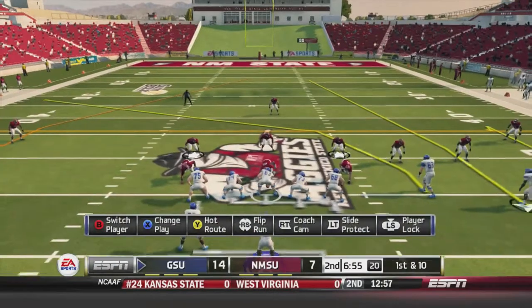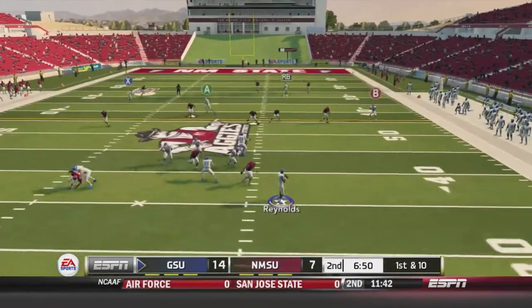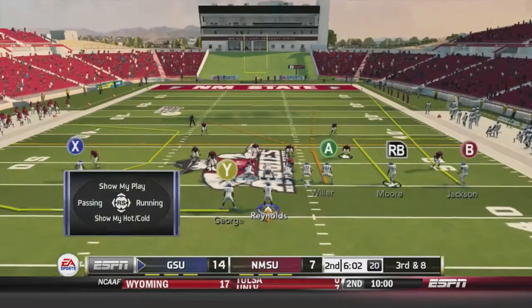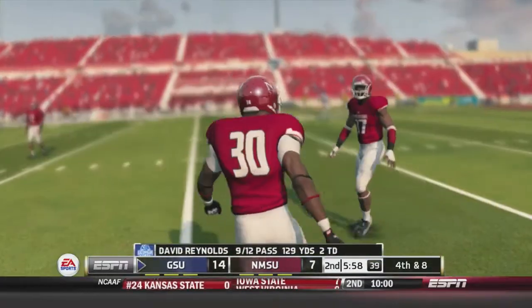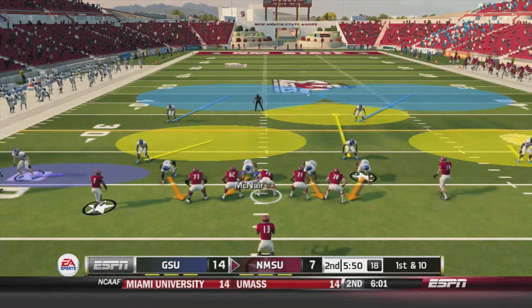He didn't look like he got the first down, but they give him 2 yards and the first down there in a favorable spot for Georgia State. Reynolds on 1st and 10 fakes the handoff, scrambles out of the pocket a bit, and gets hit and fumbles the ball. It's picked up by Lamont George, though, and Georgia State retains possession. 3rd down and 8. Reynolds back to pass, firing to Mark Moore, and it's a little too high for him, incomplete. That sets up 4th down, and Georgia State would punt.